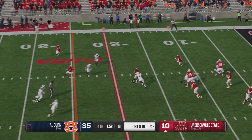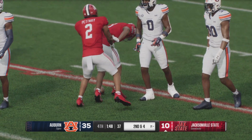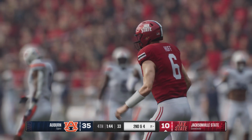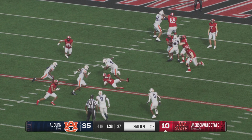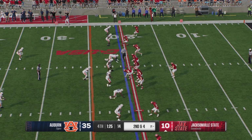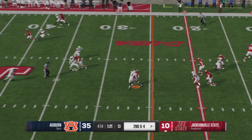Going up top on 1st down. Working the middle, it's complete. He's brought down quickly. Minimal gain there, still a bit short of the 1st down. I think in this situation, 2 minutes, trailing late, you got to be throwing to the sticks every time. I don't know if these short completions are going to get it done. You're just not going to have enough time to get down the field. So from a play calling standpoint, I think you want to think about being a little bit more aggressive.